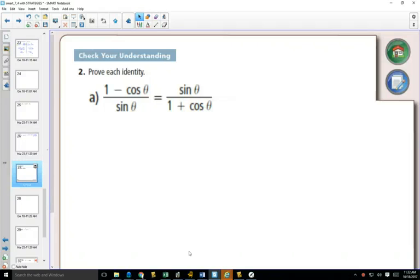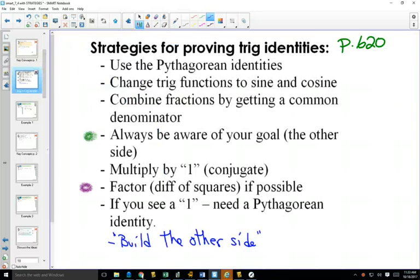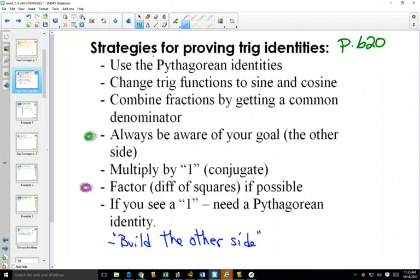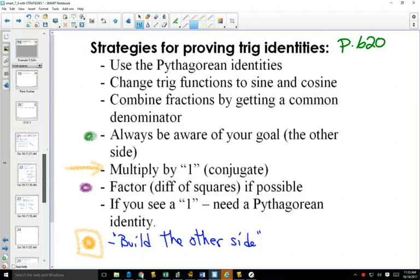So the first one here, proving this identity, as far as our strategies go, this one is really looking at the build the other side strategy or the conjugate strategy, but I find that the build the other side strategy is the one that is the easiest for people to see in this one.